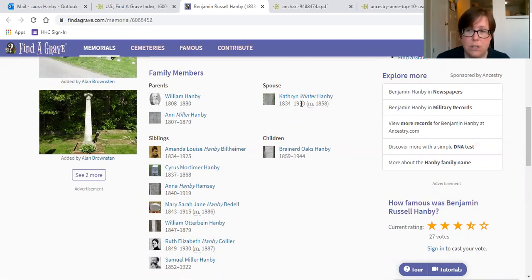And so what I would probably do from this point, if I'm working down towards my family here in the present day, is look at his children. I would probably start there, and I would search his child Brainerd Oaks Hanby here using dates, and see where that takes me. If I don't have any luck with that, I can try any of his siblings, his parents, and work down from there. So that's kind of how genealogical research works. Usually you would be starting with yourself and then work your way up to your parents, your grandparents, your great-grandparents, and keep working up.